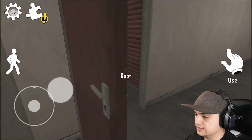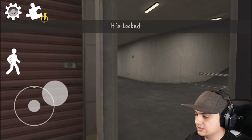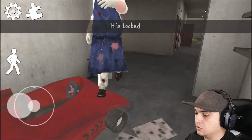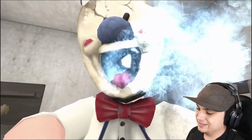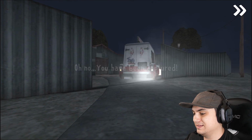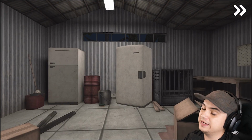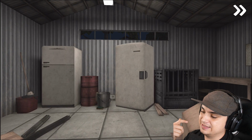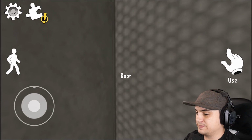Okay, where is... So not only do I have to get the gas, I have to... That's locked. Oh, there's nothing in here. Dang it. There's nothing in there. I'm just trying to find some gas. Okay, I couldn't find gas. In the playground, we need gas. In the storage facility, we need gas. Haven't been able to find it.